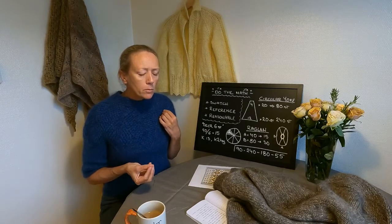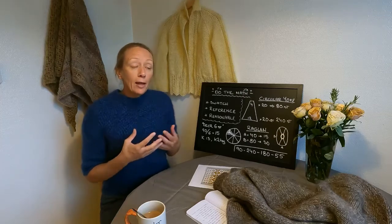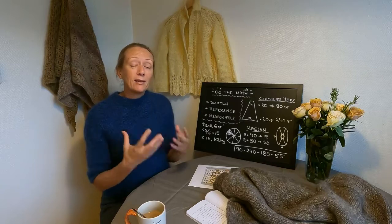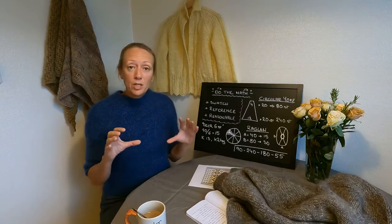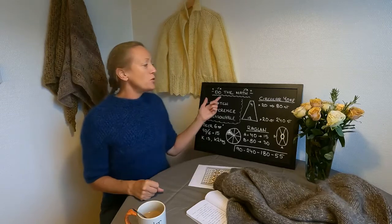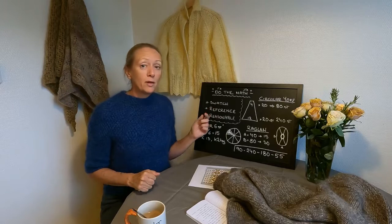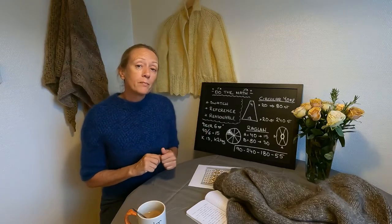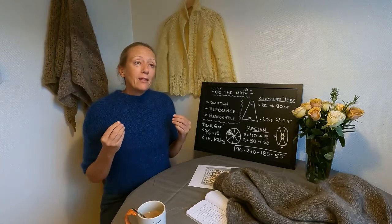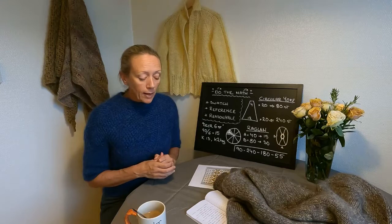So choosing the construction that actually helps you in doing the math, or calculating and getting the best fit, also helps you, and you don't have to do that much calculation, and you don't have to do that much swatching for gauge. And that gives the third bullet I have here.